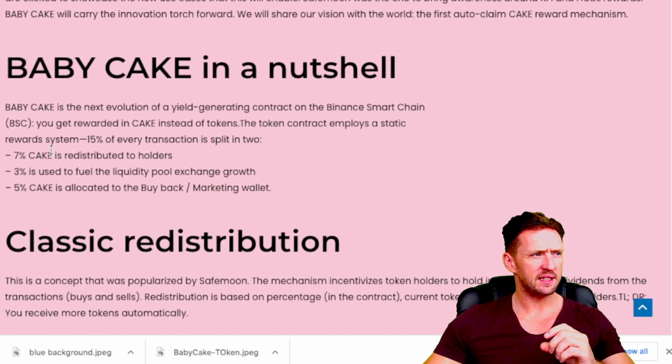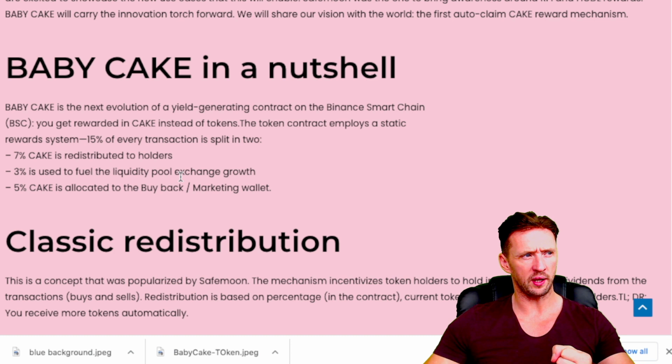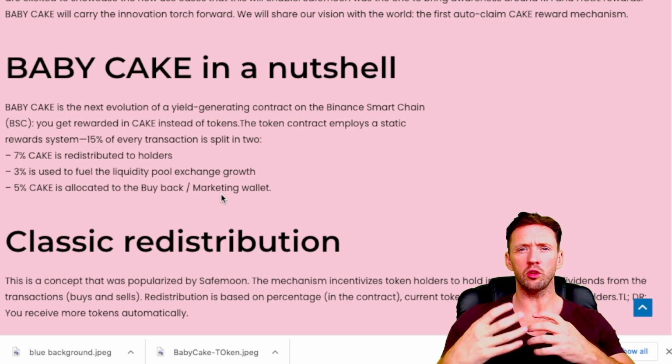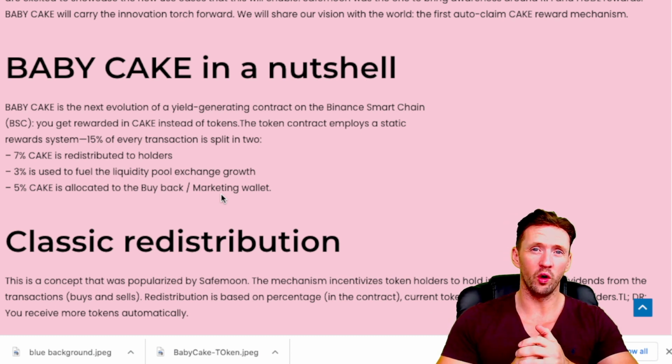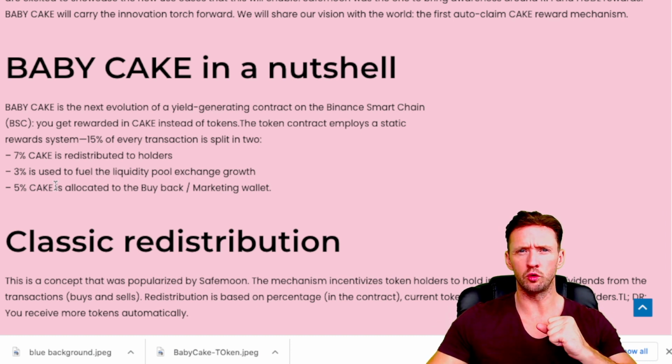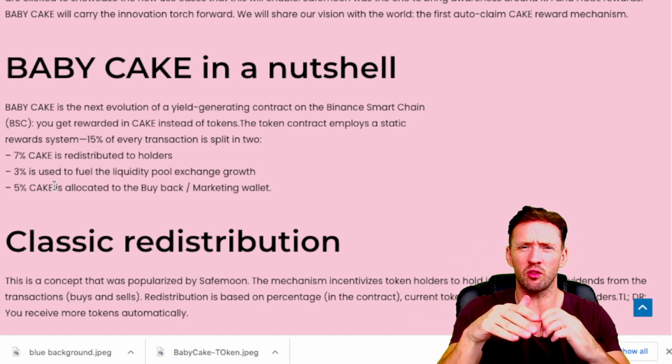And it says the reward system: 15% of every transaction is split into 7% of the cake redistributed to holders, 3% is used to fuel the liquidity pool at the exchange growth, which is good, and 5% is allocated to a buyback marketing wallet. Now, obviously, you think, well, what's a buyback? Marketing is important, because when we buy this token at the bottom, we want that 5% to go to work. We want that to be pushed out to the masses.